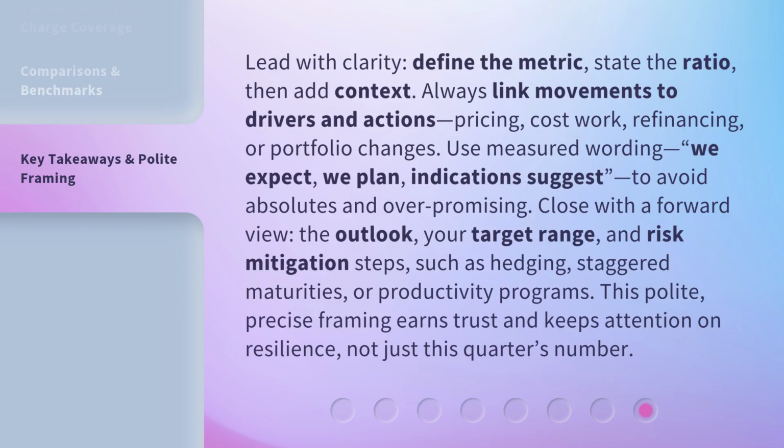Lead with clarity. Define the metric, state the ratio, then add context. Always link movements to drivers and actions, pricing, cost work, refinancing, or portfolio changes. Use measured wording. "We expect," "we plan," "indications suggest," to avoid absolutes and overpromising.